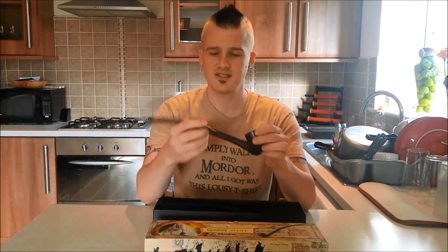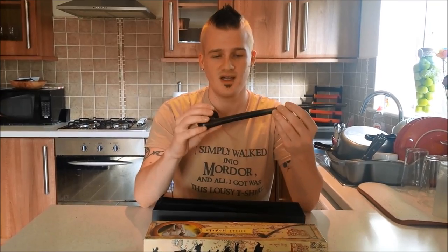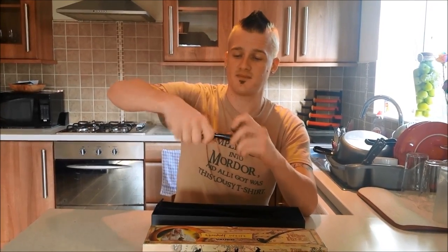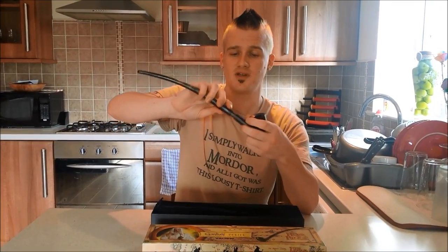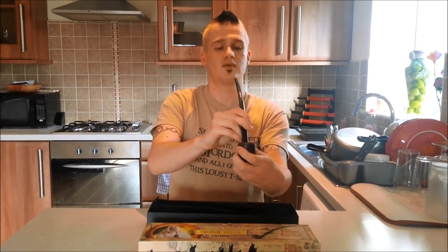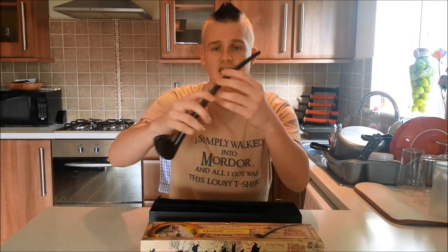The draw is outstanding. This pipe I believe is about 12 and a half inches long. And it's just absolutely superb quality. It's got a detachable stem. It can take a filter if you wish to put one in there. It has a small acrylic bit on the end that blends perfectly with the wood, and that's just for hygiene.